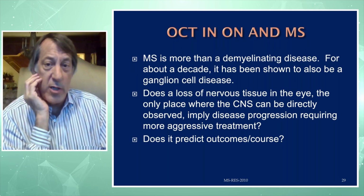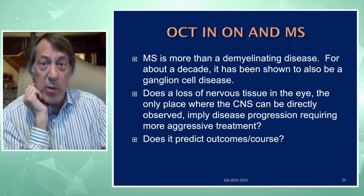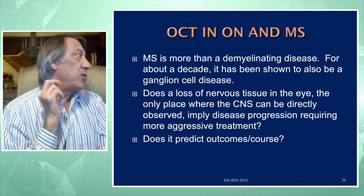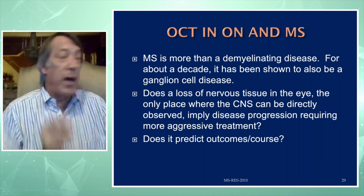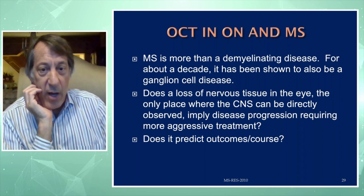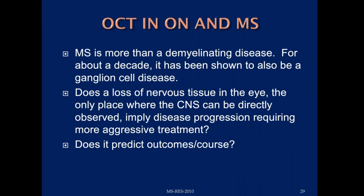And so now the question is, if we see progressive thinning of the nerve fiber layer via OCT, does this imply disease progression requiring more aggressive treatment? And does it predict outcomes or the clinical course? These are questions we have that we don't really know yet.